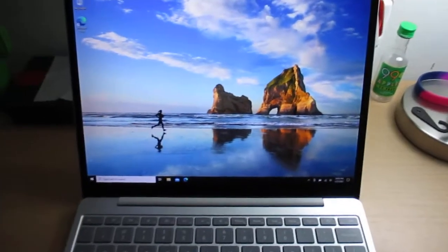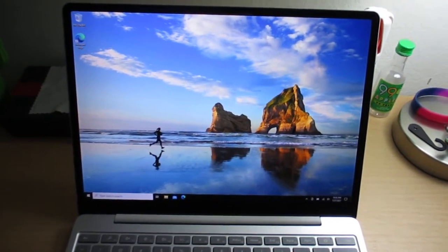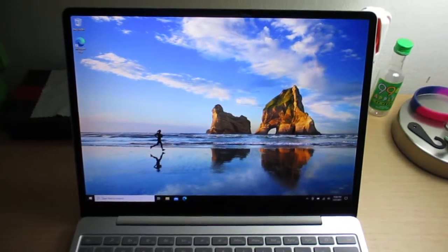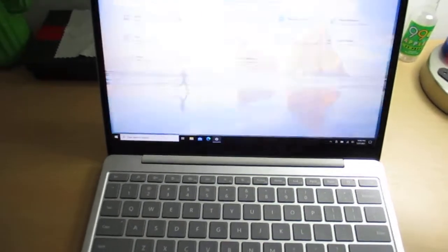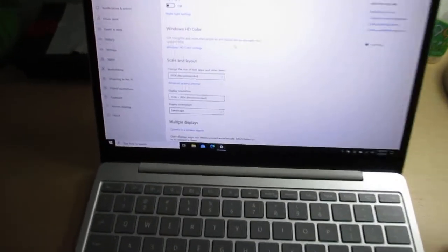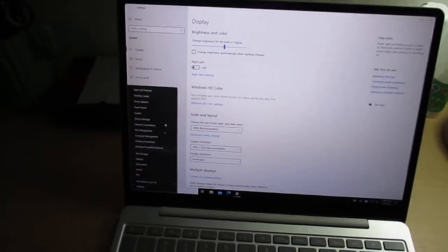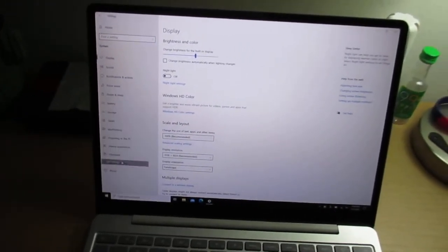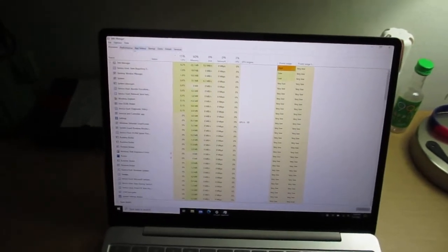Now, looking at the display here, it is 12.4 inches. That's because this has a 3:2 aspect ratio, and it does look pretty good. Now, it's not quite 1080p, and I'll show you that right here. So the resolution is 1536 by 1024, so it's a very odd resolution. It's not 1080p, but it's really not that bad. Unless you look right at the screen, you really don't notice anything. So not bad at all.